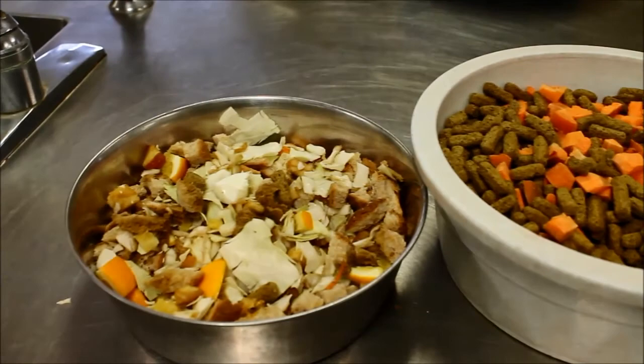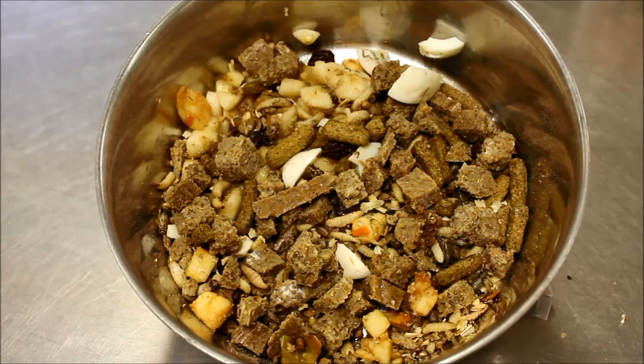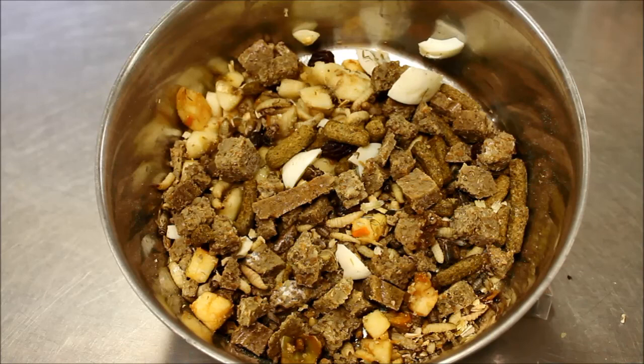Our cotton-top tamarins and golden lion tamarins get the same diet every day. Their diet consists of eggs, monkey biscuits, raisins, apple, banana, waxworms, crickets, and then some special marmoset diet to give them the rest of the nutrients that they need.